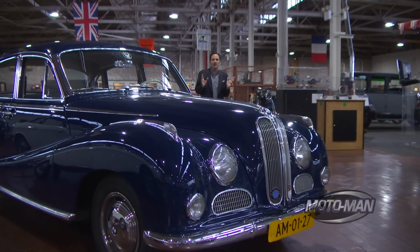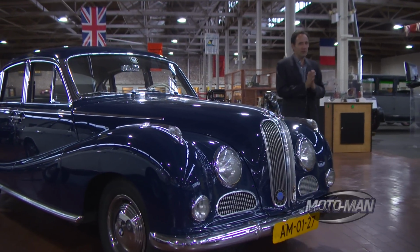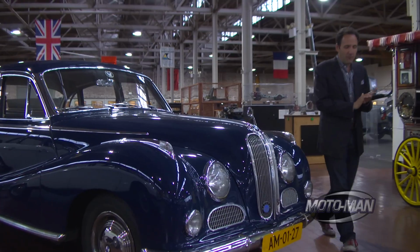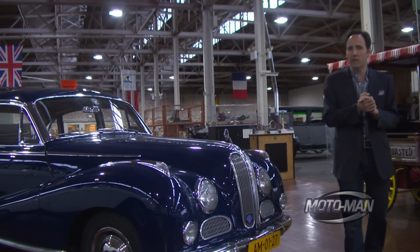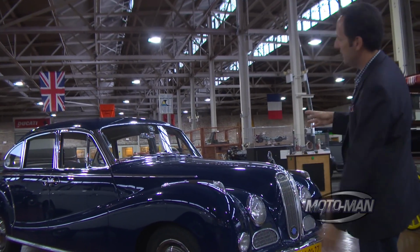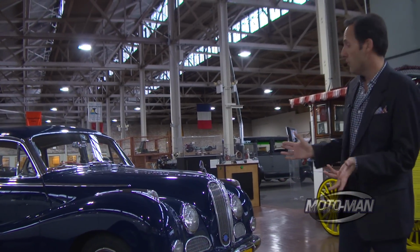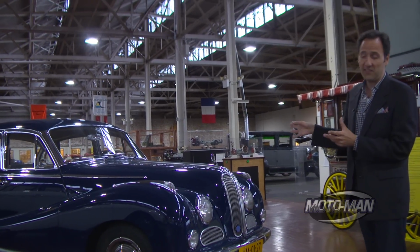So today you guys know BMW as very successful, but that wasn't always the case. Basically in the late 50s they were teetering on bankruptcy, and it was because of cars like this. This originally started life as the 503. This one's one of the nicest 3200S's I've ever seen.